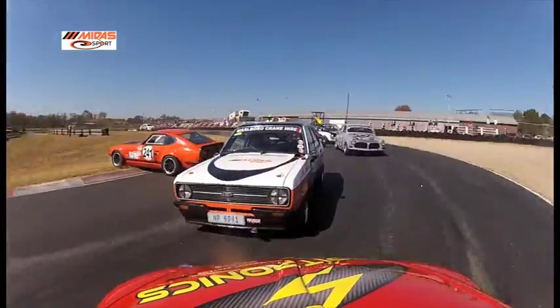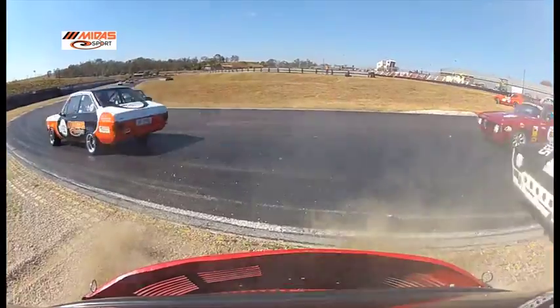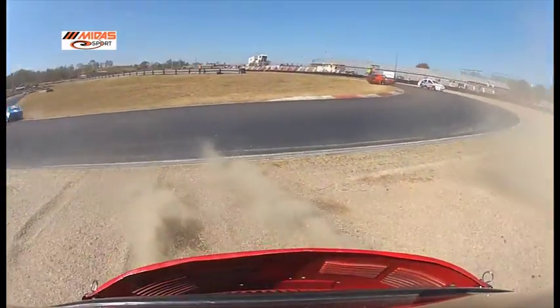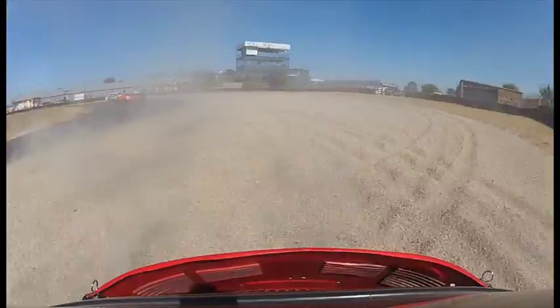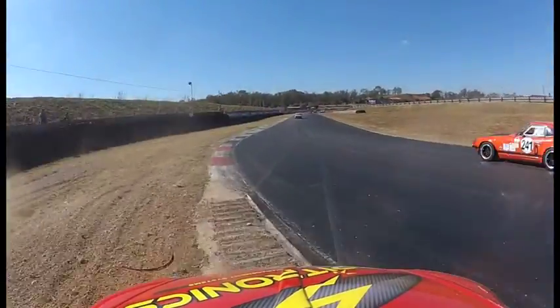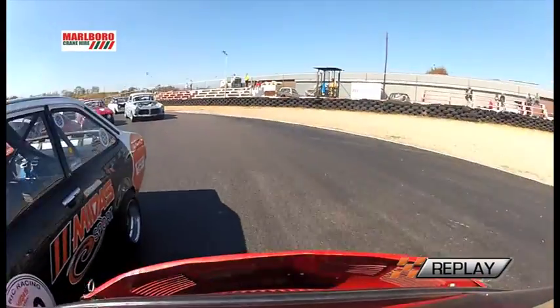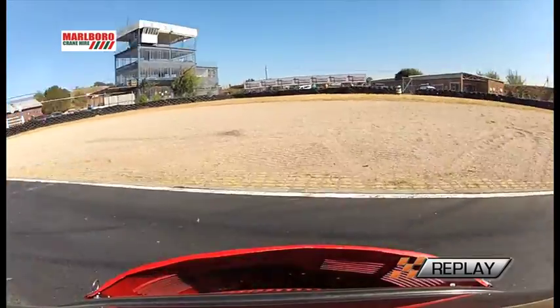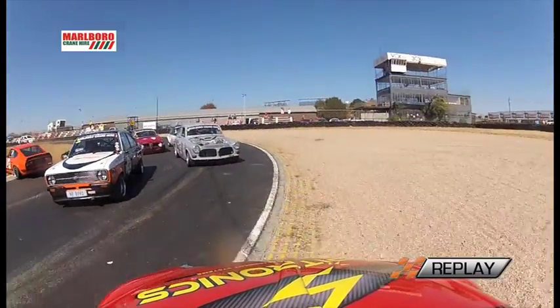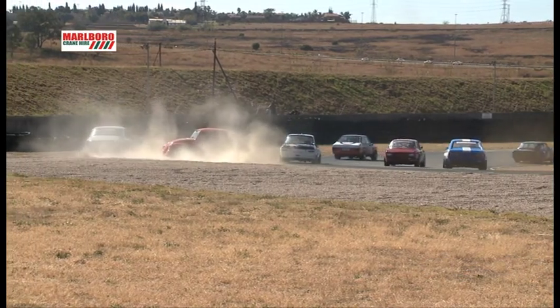Action all around. Meredith Willis looking for a way through the middle. They touch, and Klutter goes round. As do Pantazis, Poulter, and half the field. A close call from Steve Tritter, narrowly missing contact with Klutter. Klutter manages to get his Beetle going again and rejoins the track. Looking at the replay, you can see the contact, and that sends the Beetle spinning off the track. Pantazis is also sent spinning. Poulter takes evasive action, as do a few others.